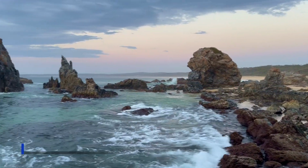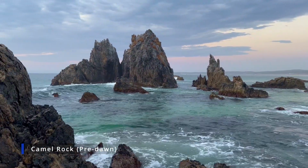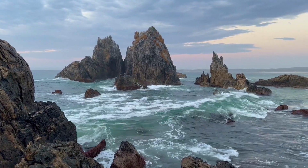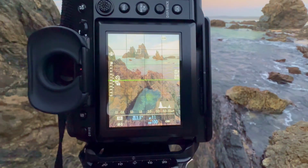Luck finally changing for the better, we returned to an old favourite, Camel Rock, for dawn. The tide was low, allowing for safe access to a variety of foreground options. We are at Bermagui. This is Camel Rock.